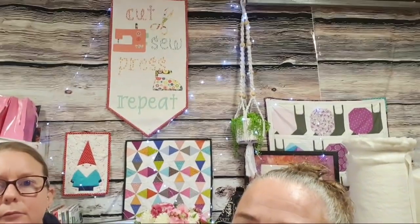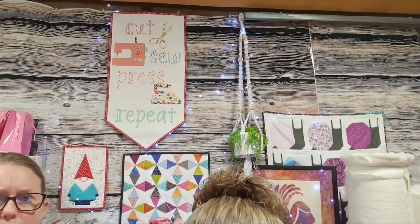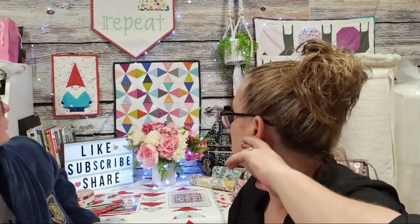I don't think you can see that. No. I'll just lift that up a bit. So that one up there, it was all done with the Heat and Bond, and that's just raw edge applique. That one's just got some straight stitching on it. Is that the one you did too? Yes, I did all that. That's right, I just put the binding on. So that was another Bec special up there.